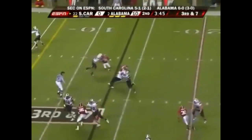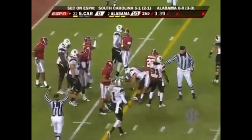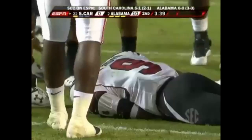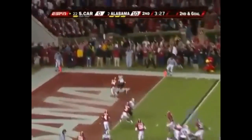Pump fake on the swing pass, middle, screen, 1st and goal. Ball came out at the end. And I think he's going to be blown down, Mo Brown. So Mo Brown took a huge hit, and he's still face down. That's a great sign. Thanks, Zeke. 2nd and goal. Same play.